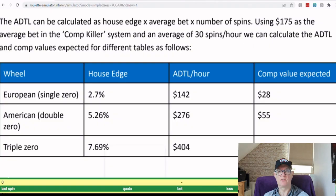So if we have a quick look at how much comps we can expect, it's based on what the casino call the ADTL, which is the average daily theoretical loss. On a European table, the single zero, if you've got that option, where the house edge is 2.7%, using this particular system we'd expect to get comp values of about $28 an hour. So let's say 30. Over a 3-hour session, that's about $90, $100. So that's a room for the night type thing, or a show ticket.